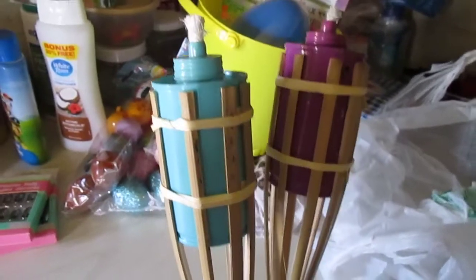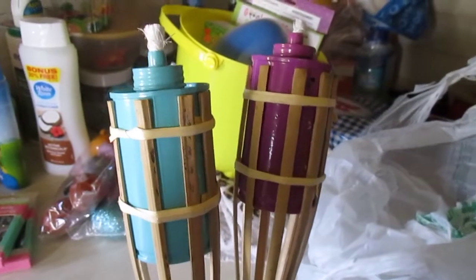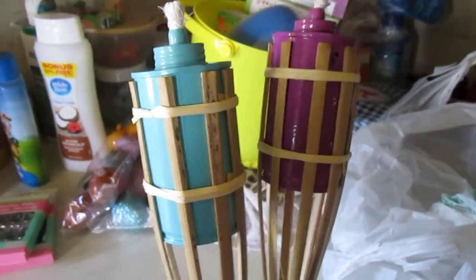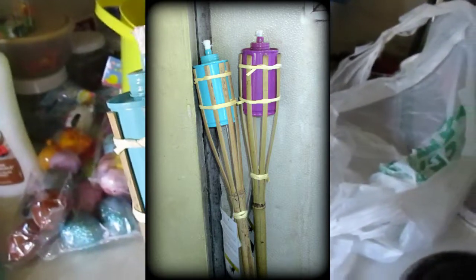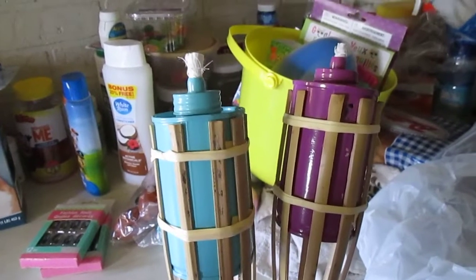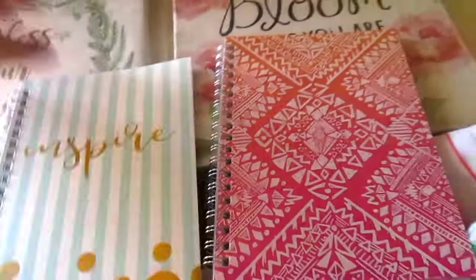And I almost forgot, last but not least, I did get 2 of these bamboo torches. They also had them in green and pink, but I really like the minty blue and the purple ones, and they're just bamboo torches. For $1 each. You still have to get the oil, but you get the stand and the little container for $1. And yes, that's the haul.